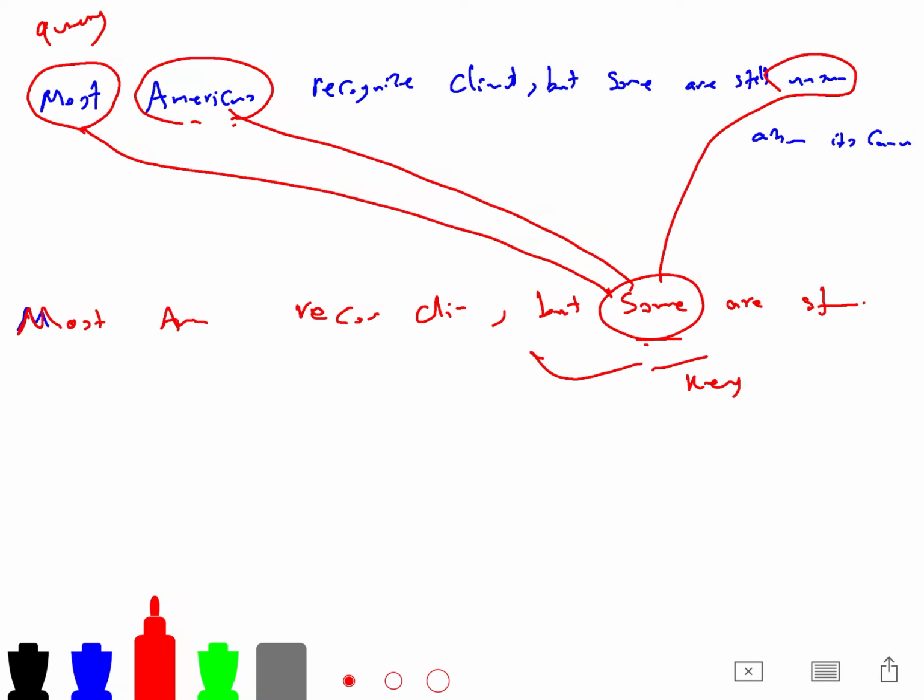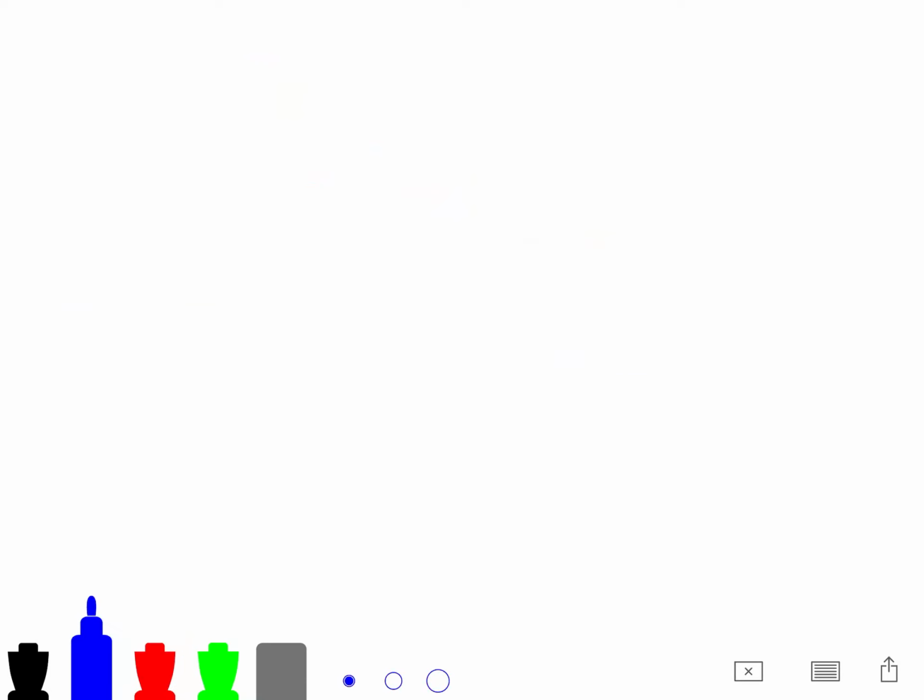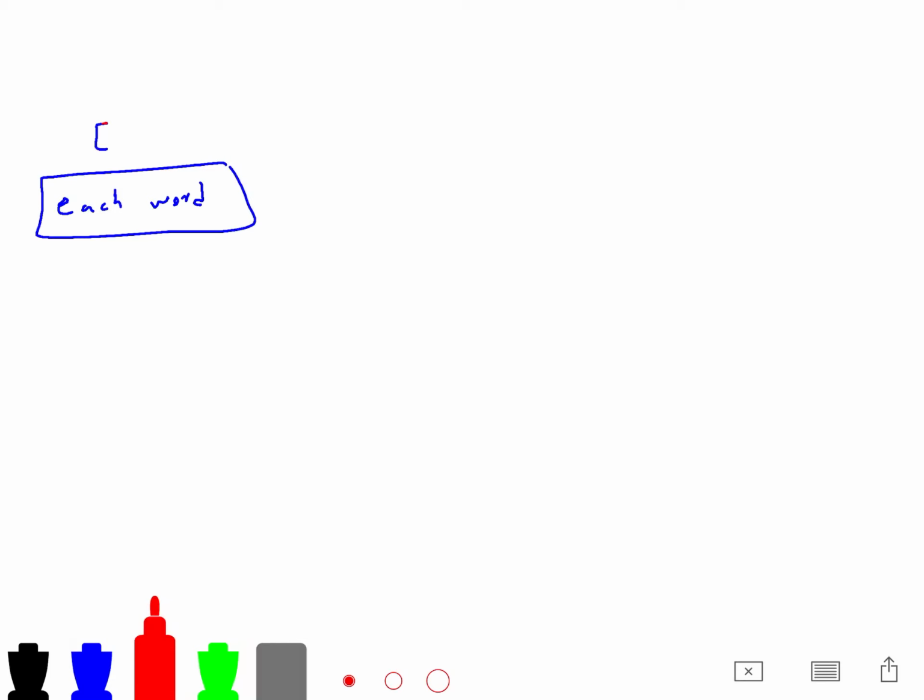So self-attention is the method that the transformer uses to bake understanding of the relevant words into the one word that we are currently processing. But the first step is like this. You create three vectors, query, key, and value, for each encoder input vector. For example, each word, for example, "most" in "most Americans". As I said, you do word embeddings, and you now have a vector for the word "most".